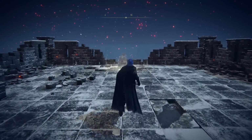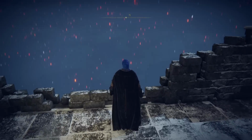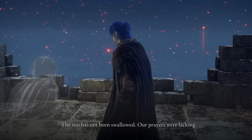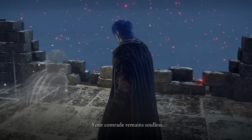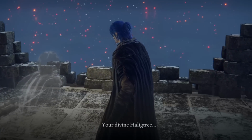Here, all the way at the back and end of Castle Sol, we have a ghost who looks out into the distance where we know the Haligtree is and says this: "Lord Miquella, forgive me. The sun has not been swallowed, our prayers were lacking. Your comrade remains soulless. I will never set my eyes upon it now, your divine Haligtree."